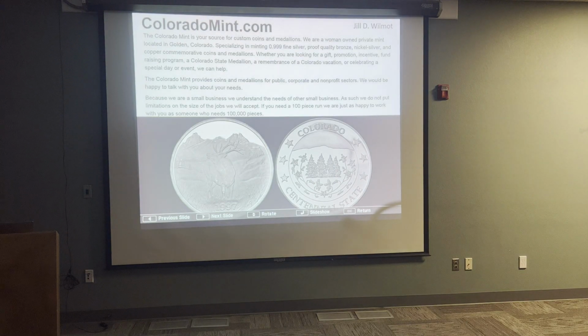This is a place that most people have never heard of, Colorado Mint. There was an entity called the Colorado Mint, and just as I was starting to get into the minting business, they were finally deciding to call it quits. I think I went to one coin show where we overlapped. They had a table and they were showing a plaster model of that elk design right there. And they were promoting their minting services.